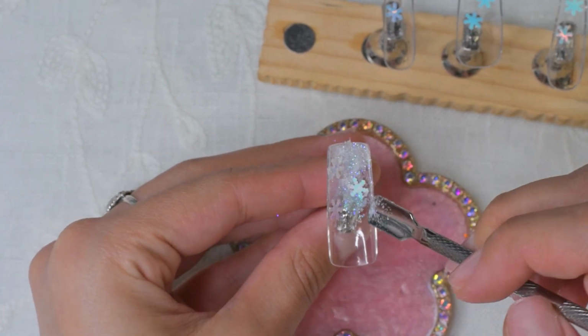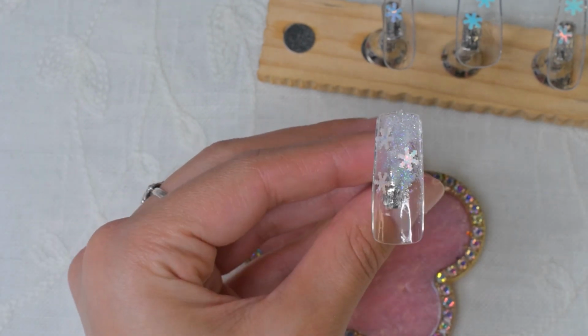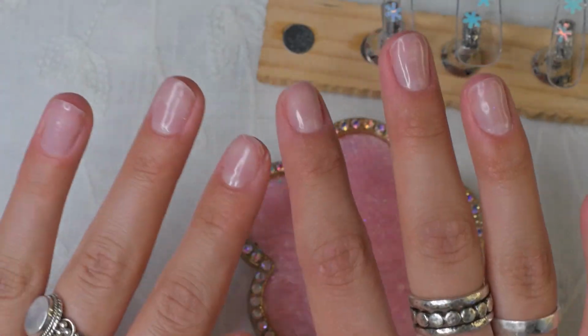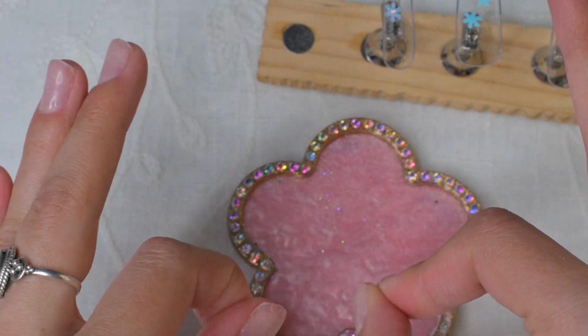Yeah, not gonna lie, that doesn't look great from the front. Yeah, I don't know about this one. I'm gonna go ahead and cure this. This one will just be our experiment nail. Hopefully it doesn't come out too terrible because I don't have a lot of time to lose right now. Not gonna lie. Might just have to roll with it.